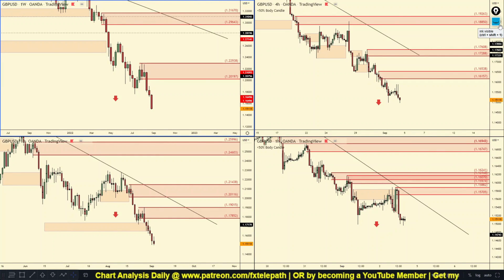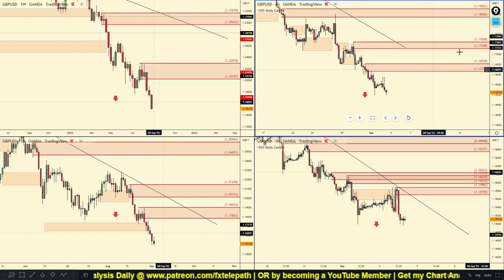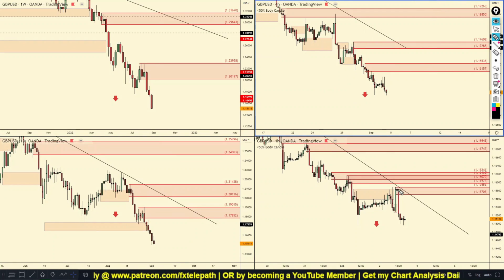So as far as the pound goes, I'm not seeing a whole lot of setups right now as far as the 4-hour chart goes or the 1-hour chart. So we're going to have to wait for new zones to be formed on the way down to hop in short, because none of these zones are high quality or any zones I want to be trading.